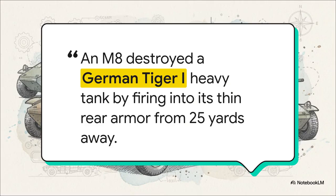This just proves that on-paper stats aren't everything. During the Battle of the Bulge, a single M8 Greyhound managed to ambush a Tiger tank. It got suicidally close, swung around to the Tiger's much weaker rear armor, and just pumped 3 37mm rounds into it. And it worked. The behemoth caught fire. I mean, talk about a classic David versus Goliath story.